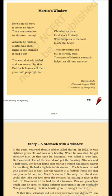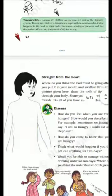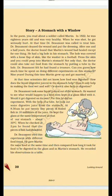Translated by Anupal Lal, and this is based on a real story about a soldier called Martin. With the help of this study, we could understand the actual mechanism of what is happening inside the human stomach. So here we are going to discuss in detail the study of Martin's stomach, which helps us understand what is actually happening inside the stomach in terms of digestion.